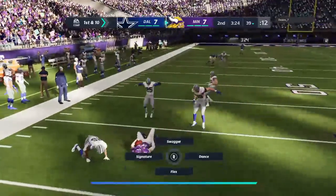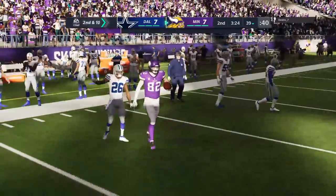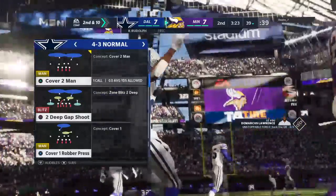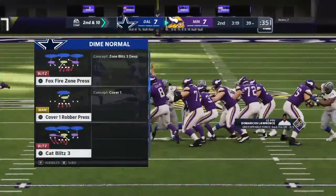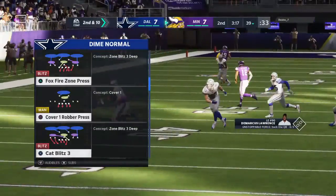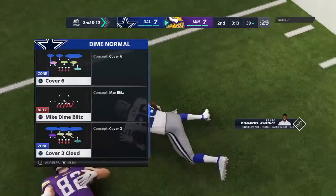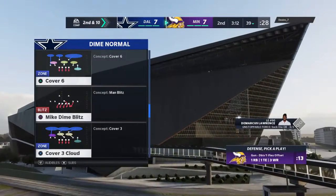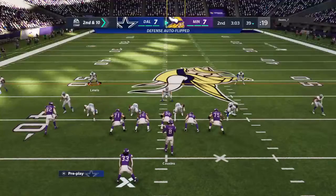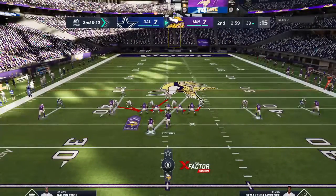Rudolph on the receiving end from Cousins. No gain there on the completion. Second and 10. That was a simple throw and catch, but even with that completion, 0 yards gained, so they're behind schedule on down and distance. I think they were hoping to get it to him. He could make a man or two miss, but that window closed quickly. Had the completed pass, but for no gain, stopped right at the line, so it's second and 10.